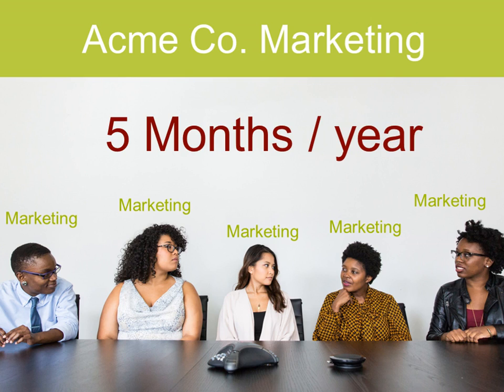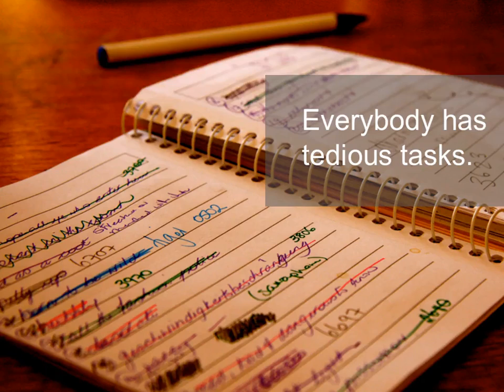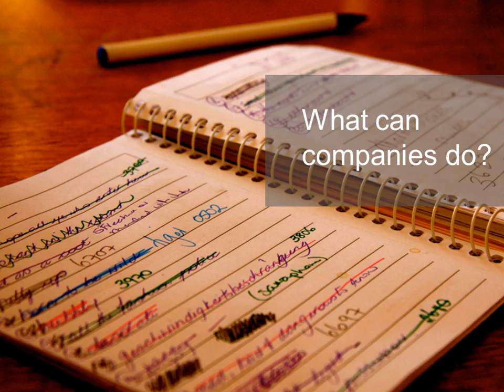And it's important also to remember that this challenge isn't just in marketing teams. Every single member of a team or individual contributor has a long list of tedious or boring tasks. So when you multiply the cost across multiple teams or departments, it's easy to see the huge loss there, or opportunity for loss.